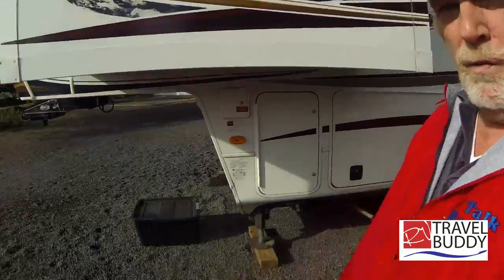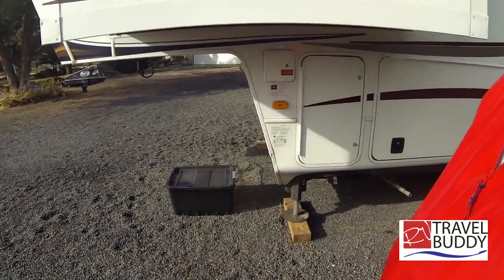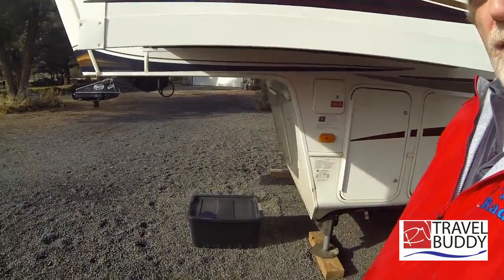So we'll see. I'm hoping I can fix it. So I got more to show you. One other small problem we're having is some of my mobile boxes I use in the back of the truck either were too tall or something, and I damaged them. So one of them's down here, and I broke the handle off on one of them.